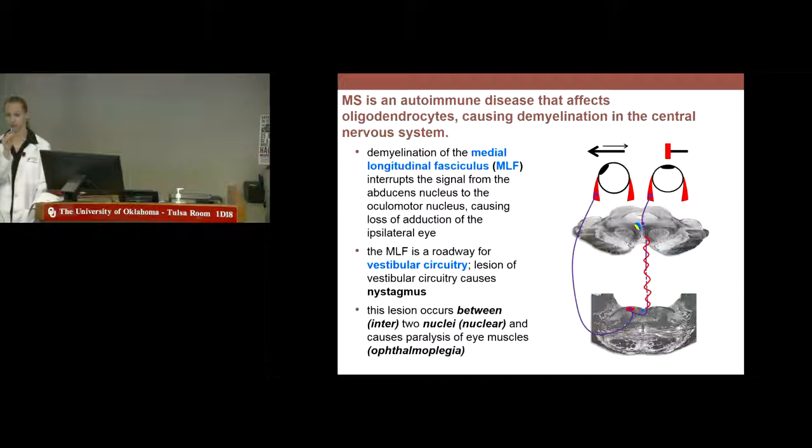Yes, sir? If it was the abducens nerve, the signs of the eyes would just be reversed, but without nystagmus? Exactly. You would have ipsilateral lateral eye movements. Yeah, baby steps. That's why we're doing this.